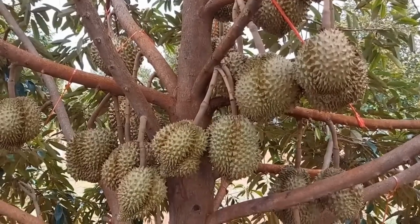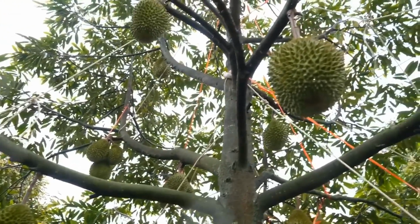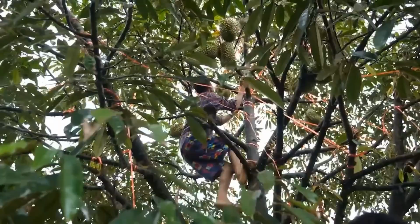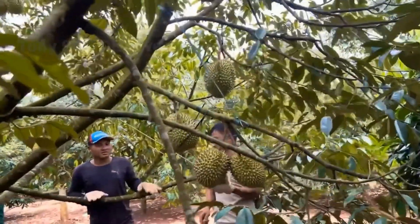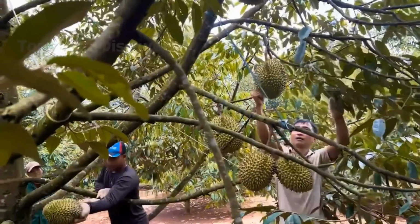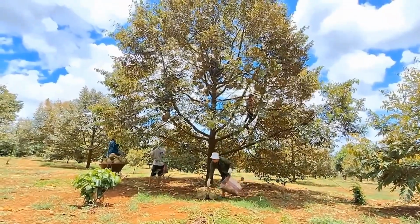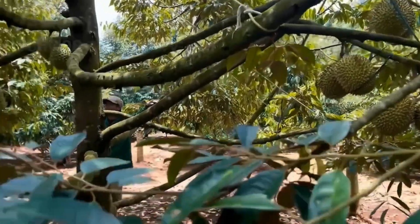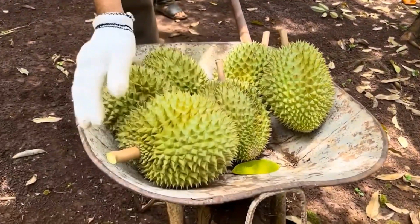Professional durian farms often tie strings to each durian fruit when it has just matured. When the durian fruit ripens and falls from the tree branch, the string immediately wraps tightly around the durian fruit, preventing the durian fruit from falling to the ground and being damaged. At this time, farmers can carefully lower the fruit and harvest.